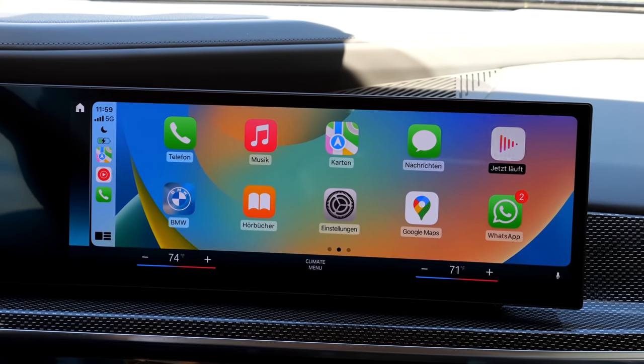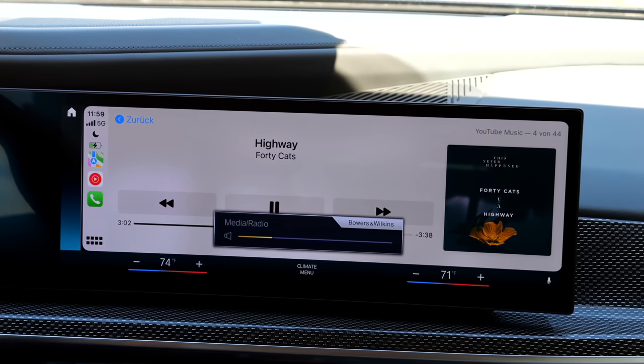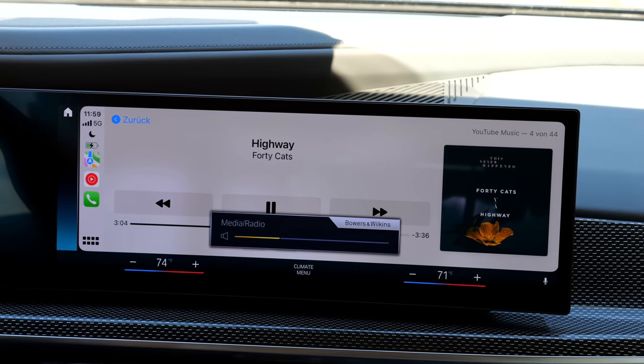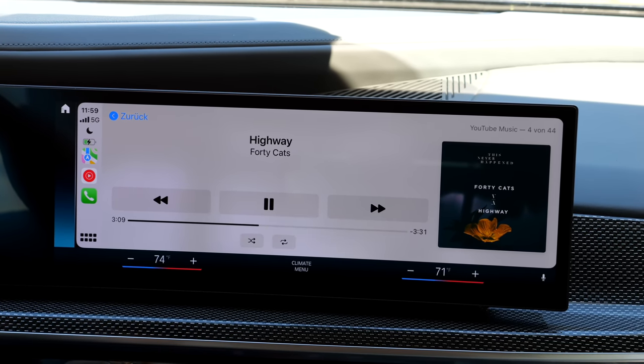And this Bowers & Wilkins sound system, I can tell you, is just pleasure to listen to that one. Great song, by the way. Wow, such a great sound quality, amazing, wow.